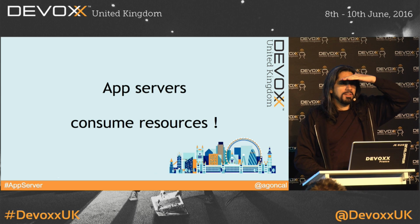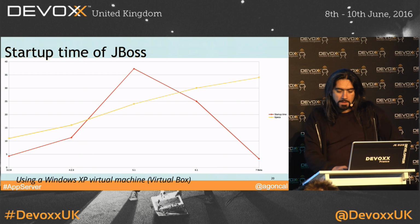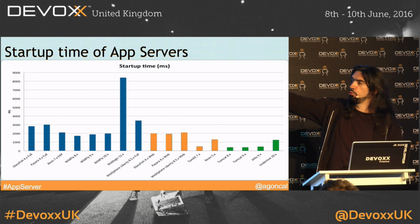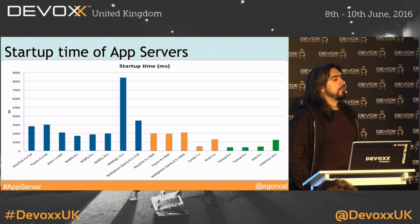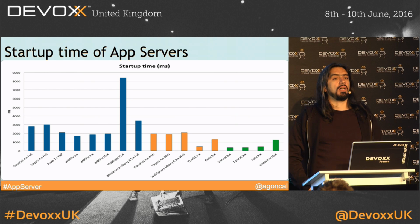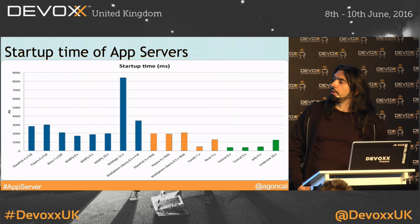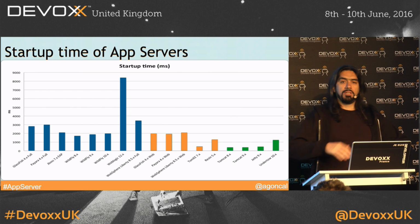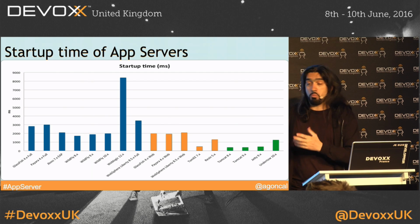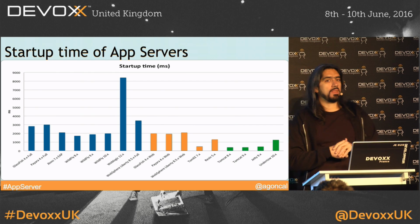Oh, sorry, yeah, question? Is there a penalty for that? Like, does it achieve those startup times by dynamic loading, for example, that makes it slow during runtime? Yep. So the question is, how come these blue guys can be fast? Tomcat bootstraps in half a second and WildFly in 2 seconds, but it implements much more. Why? And why is Weblogic so slow?